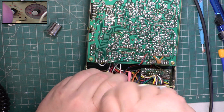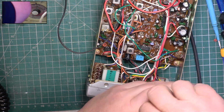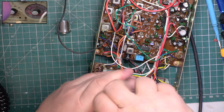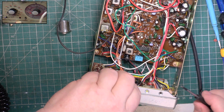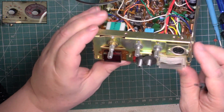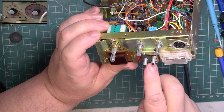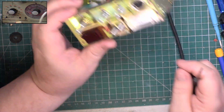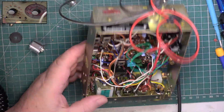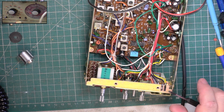It's been neatly done, yes, but I don't know. Just take those off as a temporary measure. So what I've got to do is get another of these sets out, open it up and do a comparison of what they've done with the wiring. So pause the video while I do that.